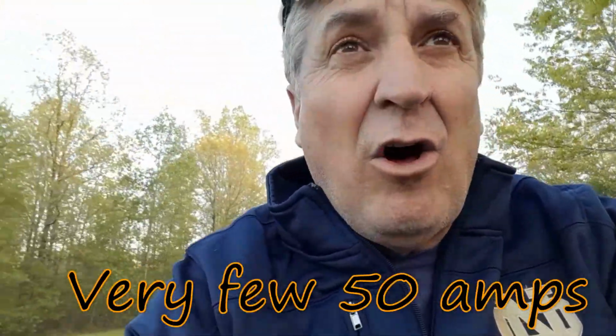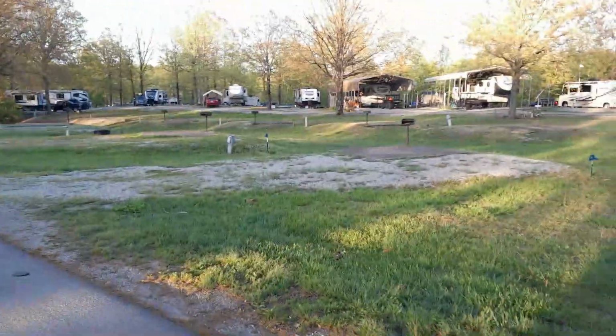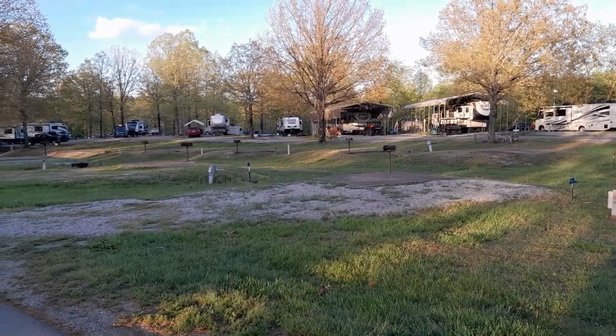I don't like that at all, because I'm a 50 amp kind of guy. But let me show you what the spots look like here. Well, here are some spots. You can see how empty they are. These are for smaller rigs, I think, and I don't believe there's any sewer on these.